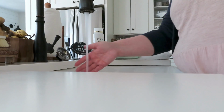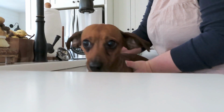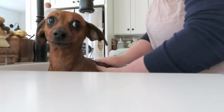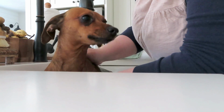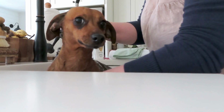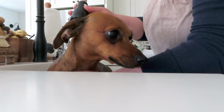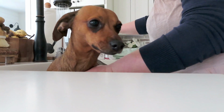So worth it. And next up is the monthly cleaning of the dog. So this is Charlie. She is my Chiweenie. She is 6, and she is getting her monthly bath. She doesn't hate it, but it's not her favorite thing either. She's so good about it. She just sits here in the sink.